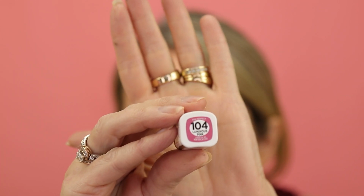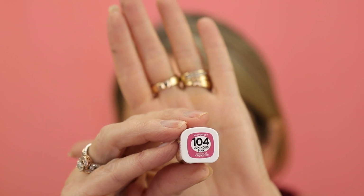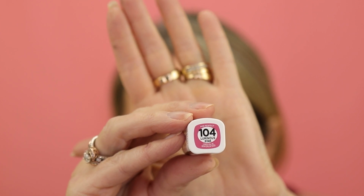What throws you off a little bit with this lip shade is that the label on the bottom doesn't match what the actual shade is on your lips. So don't be deceived by that if you go looking for this. On the bottom, you'll see 104 Luminous Pink. Can you see how pretty it is, like a dark, rosy pink shade? But when you actually get it onto your lips, it turns into this coral shade. So it threw me off a little bit when I first started using it.